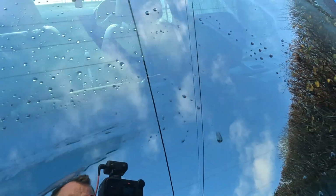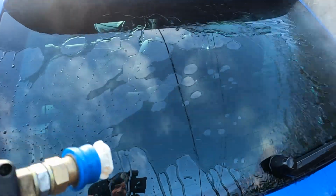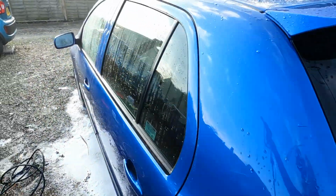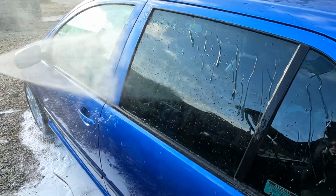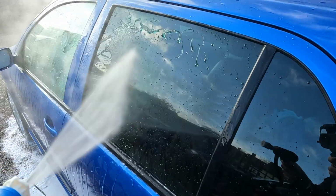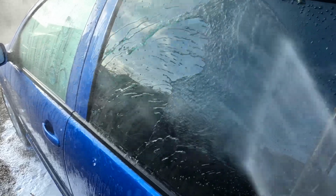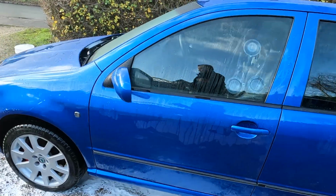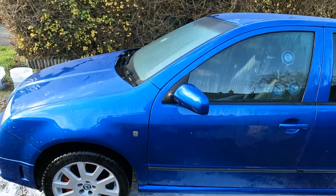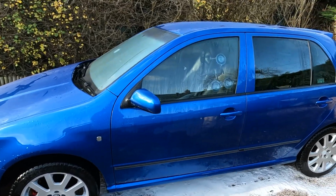Beading up and sheeting to dry. Obviously, that is still the same scenario here. Wonderful, lovely stuff. Right, I will leave the product somewhere sensible.